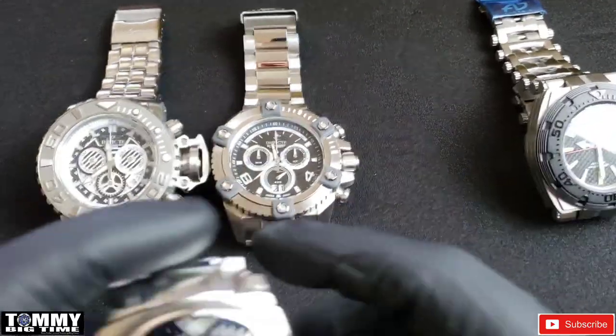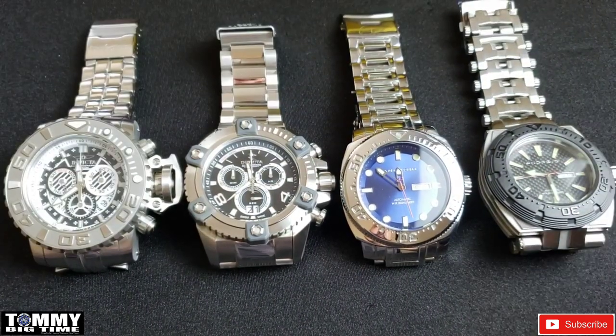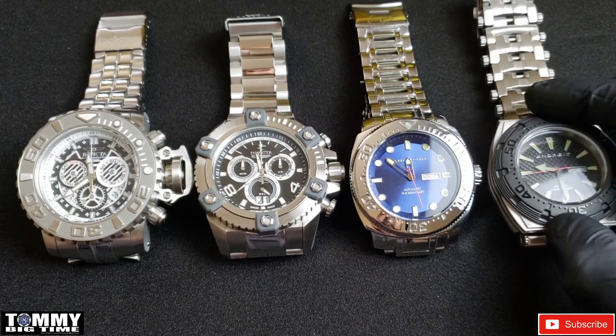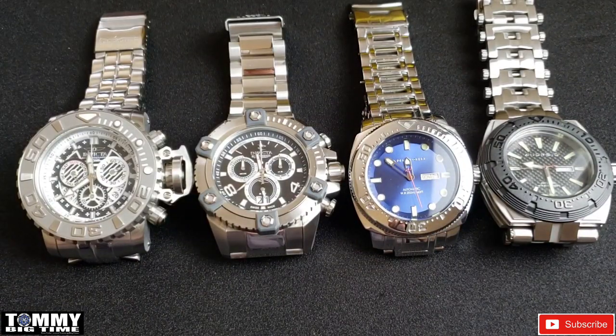And if you were looking for an Android, which are hard to find, and good luck to you if you are. If you're looking for an Android 55 millimeter, if you have a Grand Octane or a Sea Hunter already, now you have a perspective of what they all look like side by side. And just beautiful watches, man. If you're into the big, beefy watches, these are the watches for you. These are the four that I recommend as the best built quality-wise and size.